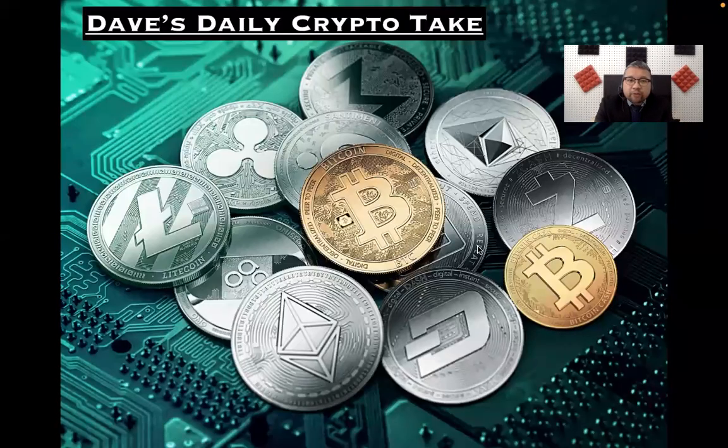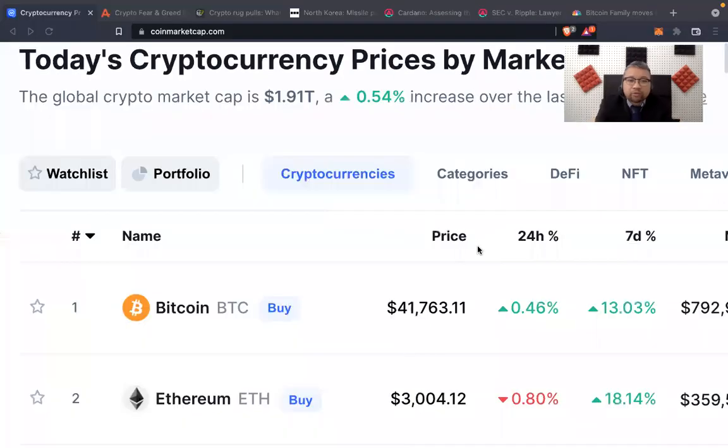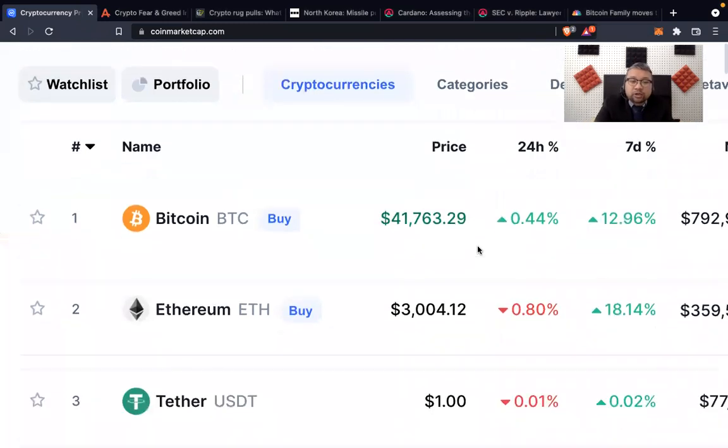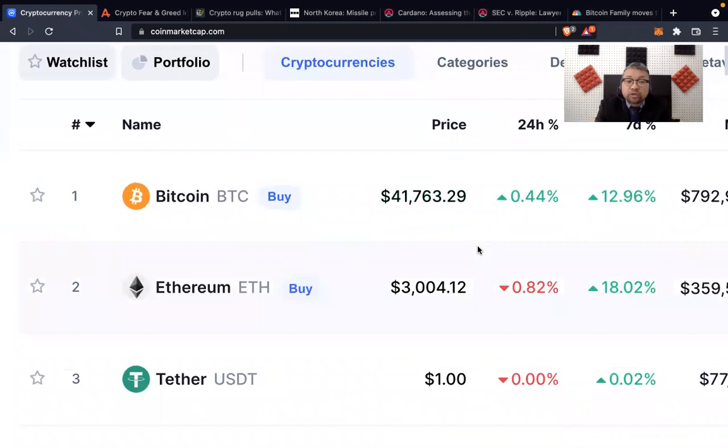Today is Monday, February 7th, 2022. Let's take a look at today's charts. At number one, BTC is at $41,763.11, up 0.46%. Ethereum at number two, $3,004.12, down 0.82%.